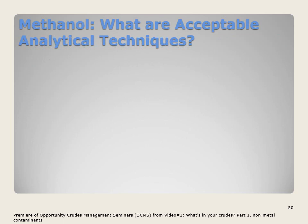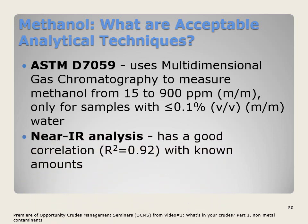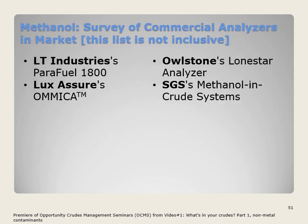There are a few methods that can be used to measure methanol in crude. ASTM D7059 used multidimensional gas chromatography to measure methanol from 15 to 900 parts per million. However, this can only be applied to crude oils containing less than or equal to 0.1% water. Near-infrared analysis has a fairly good correlation with known amounts of methanol. Here is a non-inclusive list of methanol analyzers available on the market.